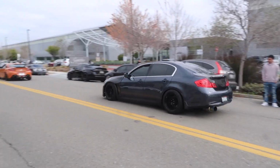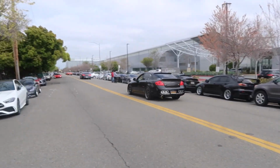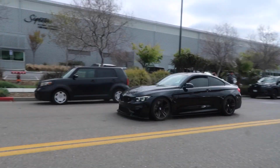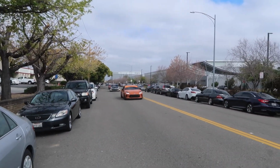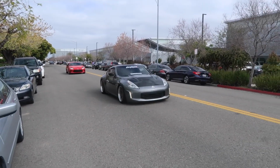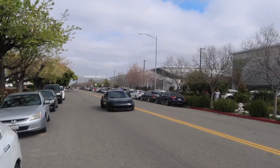Oh man, the BQ. Damn, all the BQs out today. Oh, with the bumper cut and everything. F82 with the bay optic lights. Very nice, very nice. Alex, what do you want? For real, and the GR's 370Z coming looping back around. Fire. Clean, super nice.